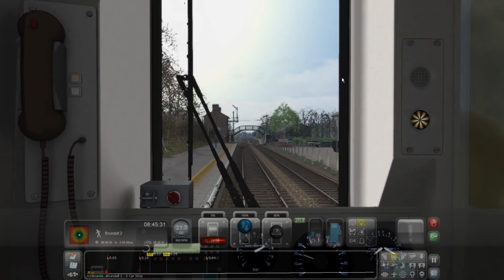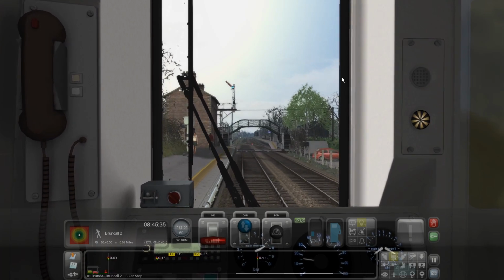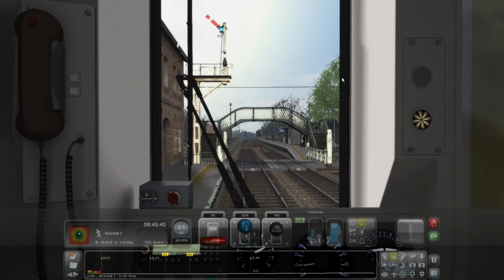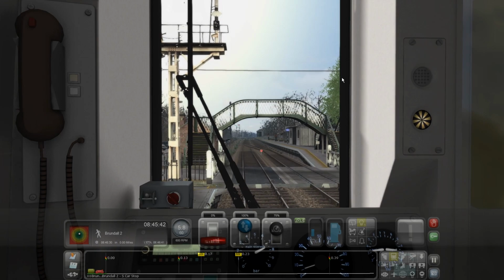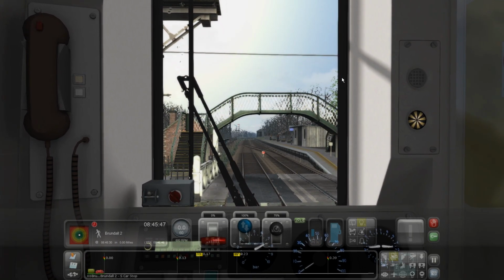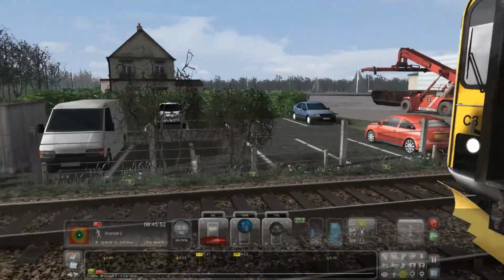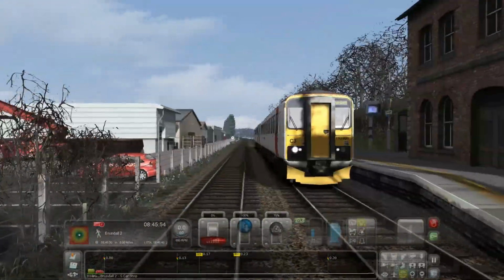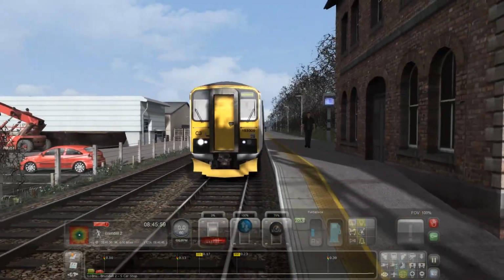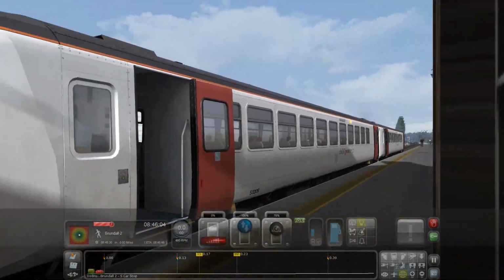So for those who watched the fundraising stream and I said I'd do the full ECML in the A4 offline Scotsman, I've decided I'm going to do it in the A4. I've decided I'm going to do it in Mallard on the 3rd of July, I think it is, because that was the date that the Mallard hit 126 miles an hour in real life. So I've decided I'm going to do it then. There's just a lot of screenshot opportunities on this map and it all looks gorgeous basically.